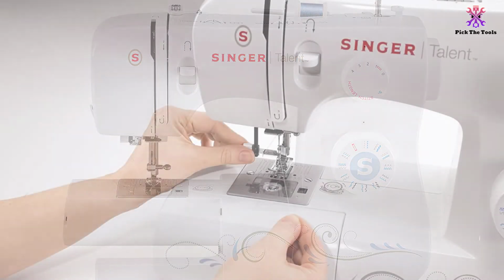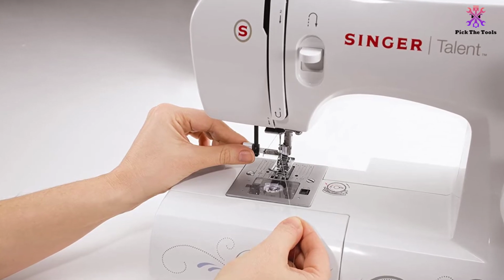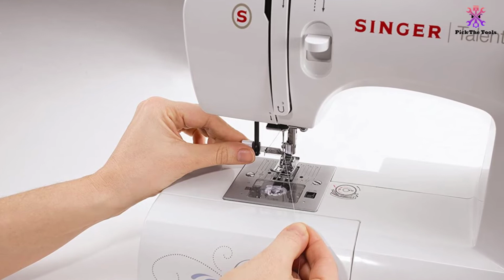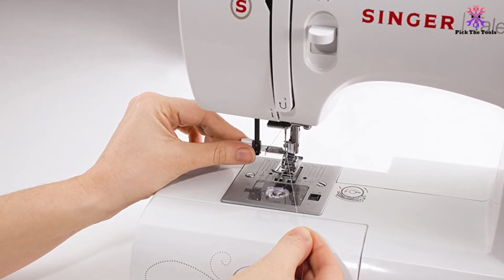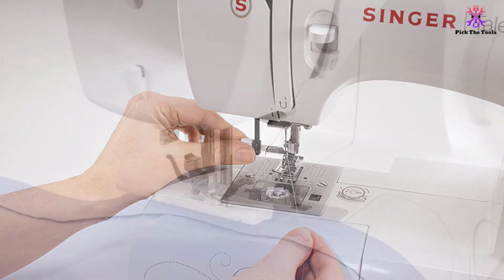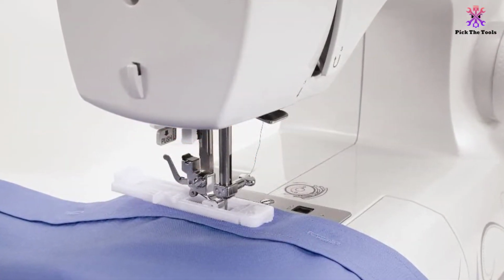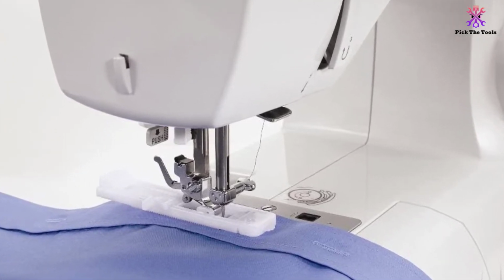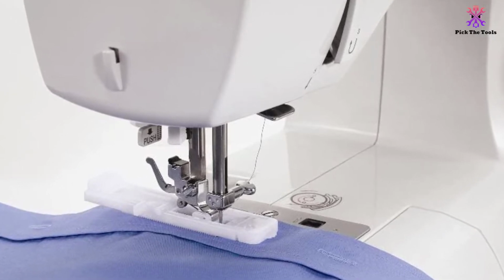This lightweight model is portable and offers all basic functions with some additional like high piercing power for a blind hem. The only disadvantage of the device is the foot pedal speed control that is comfortable for children older than 7 years. Singer is known worldwide for the outstanding quality of products and long-term warranties. The Singer Talent 3323S is backed with a 25-year limited warranty. The company also provides beginners-friendly customer support.